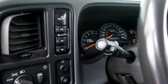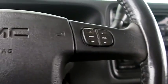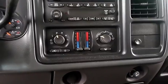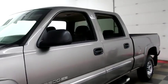Four-wheel drive controls, cruise and audio controls are mounted here. Full stereo, that includes a CD player. Dual climate control.